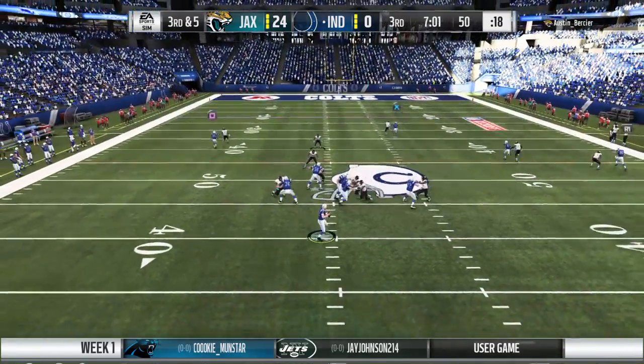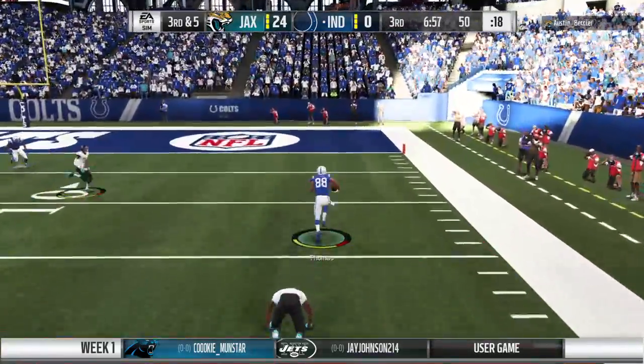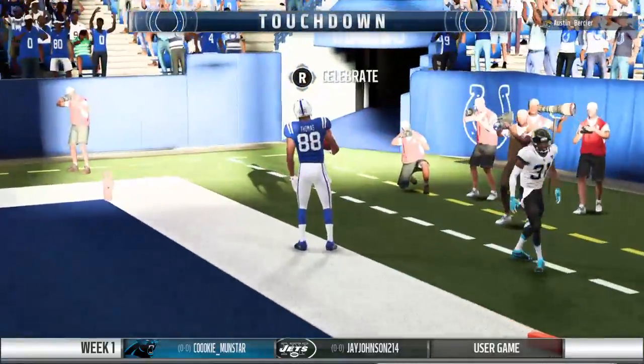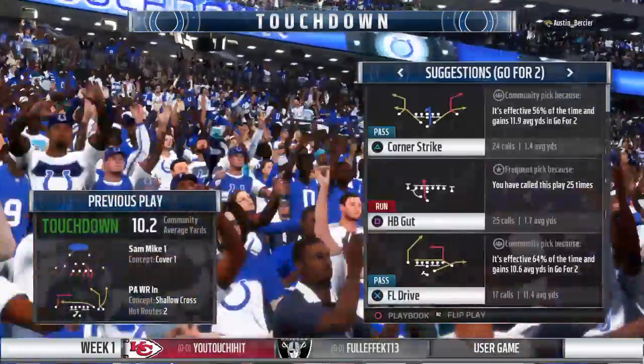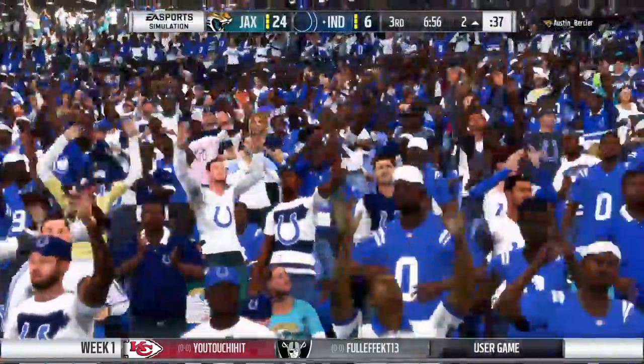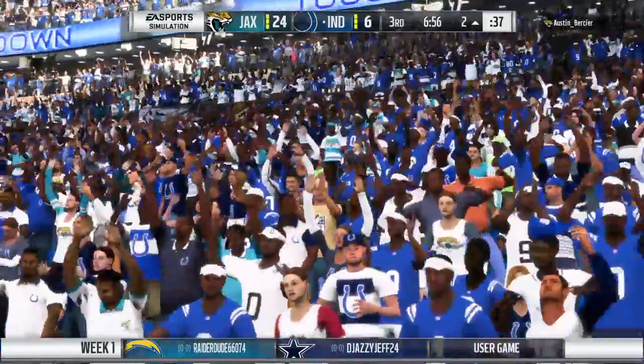Now Luck. And he will have a man, Demaryius Thomas. And he'll get into the end zone. Touchdown, Indianapolis. Demaryius Thomas, 50 yards. And the Colts are able to cut into this lead.